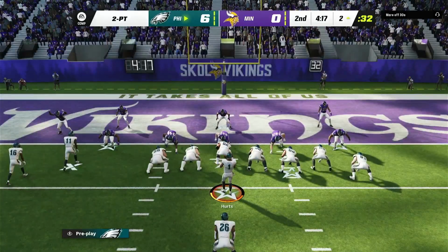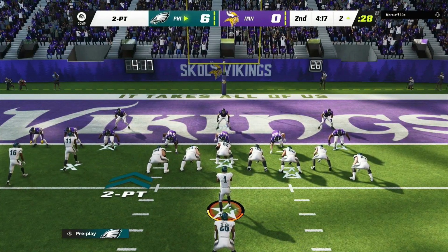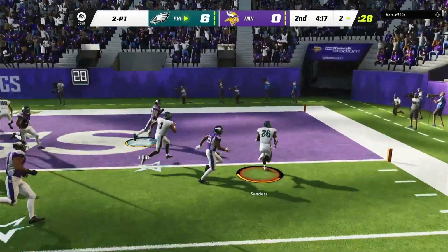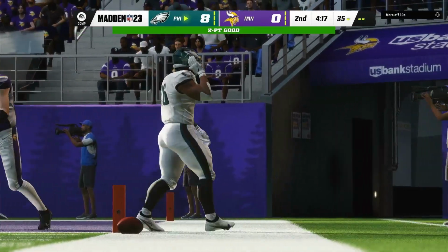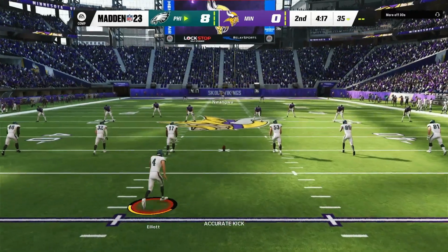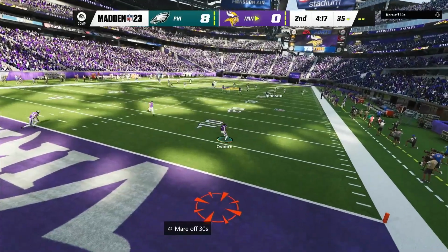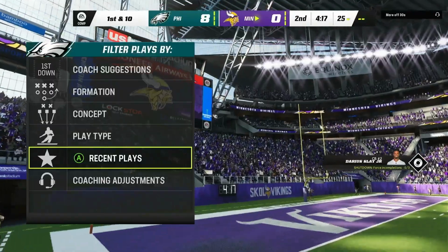The call from Nick Sirianni: let's go for 2 here, he says. They'll turn to Sanders, and he will get in to make it 8-0. They go with the option on the 2-point try, and the decision to pitch it worked out. Almost felt like basketball, didn't it? But remember the dribbler, draw, drive, and dish? How about that one? Drew everyone to him, dished it to the running back. He takes it in.